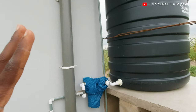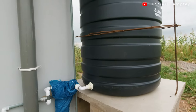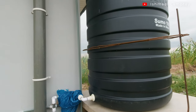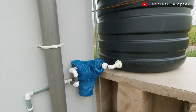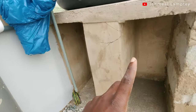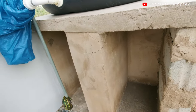Initially I wanted to go with a metal stud to house the water tank so that we have some space, but I decided to go with a concrete stand instead, so that we can have some space underneath and keep a gas cylinder. This space is going to keep the gas cylinder, and this space is going to keep the water pump. We'll be having a gate in front of them so it can be locked.